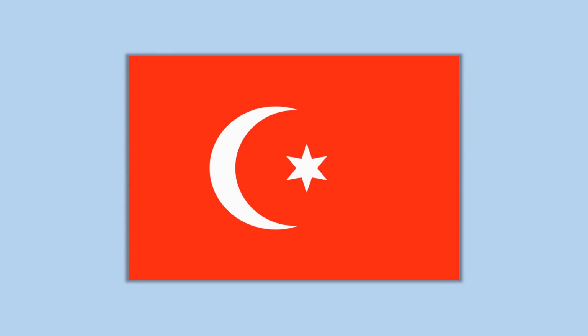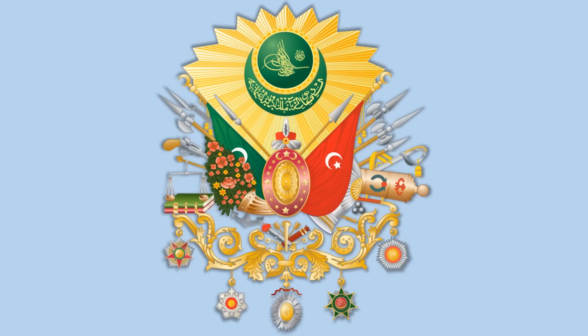The distinction between religious and secular can be seen on the 1882 adopted coat of arms of the Ottoman Empire, where we see both a red flag with a crescent moon and stars and a green flag with the crescent moon and stars, reflecting the fact that the caliph was both a secular and a religious leader within the Ottoman Empire for the Muslims under its control.